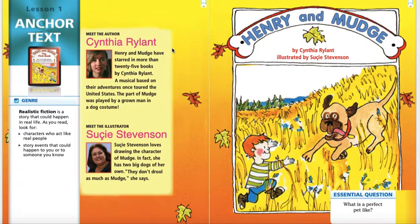Now, I'm going to talk a little bit about this story before I read it. One of the things that the stories like us to do is they like us to meet the author and the illustrator. So we're going to talk about the author first, who is Cynthia Rylant. And it says that Henry and Mudge have starred in more than 25 books by Cynthia Rylant, a musical based on their adventures once toured the United States. The part of Mudge was played by a grown man in a dog costume. We're also going to meet the illustrator, who is Susie Stevenson. Susie Stevenson loves drawing the character of Mudge. In fact, she has 2 big dogs of her own. They don't drool as much as Mudge, she says.